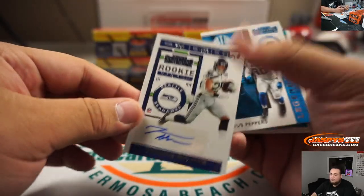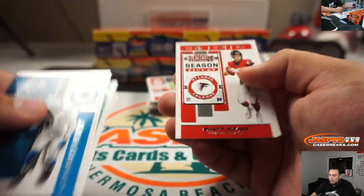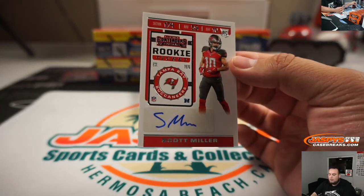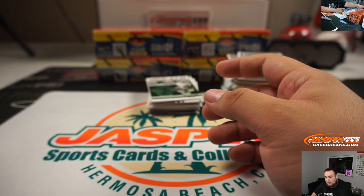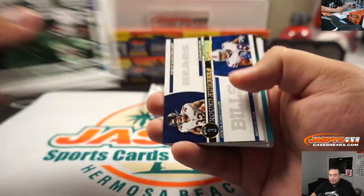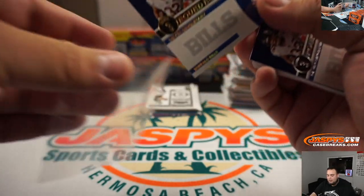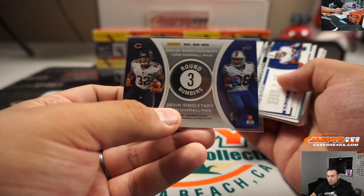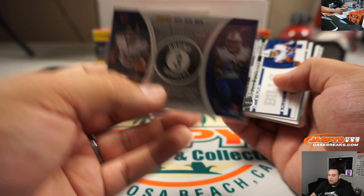Travis Homer. A little shifty back there for the Seattle Seahawks. Scott Miller. A Tim Boyle, man. The future of the Green Bay Packers right there. Out of 49. And again, this will actually be randomized between the Bears, Tyler, and Bills, John. So put that over there.